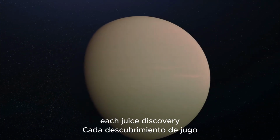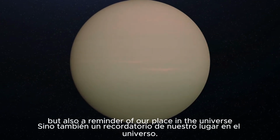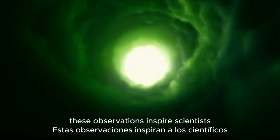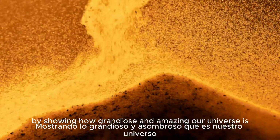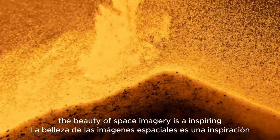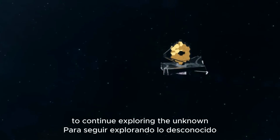Each JWST discovery is not only a step forward for science, but also a reminder of our place in the universe. These observations inspire scientists and ordinary people alike by showing how grandiose and amazing our universe is. The beauty of space imagery is awe-inspiring and inspires a desire to continue exploring the unknown.